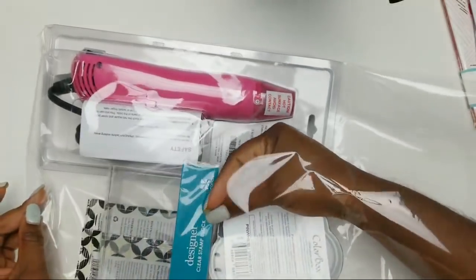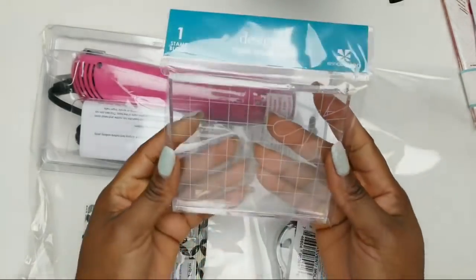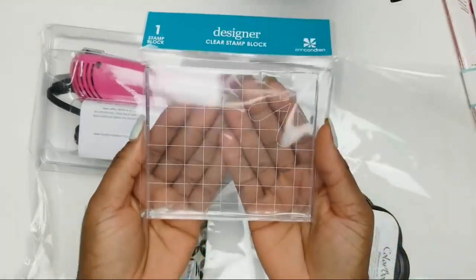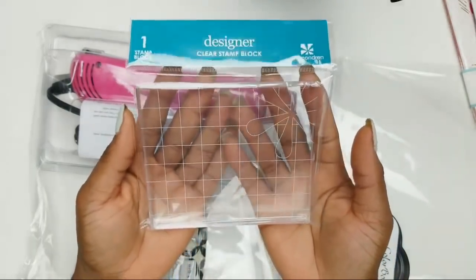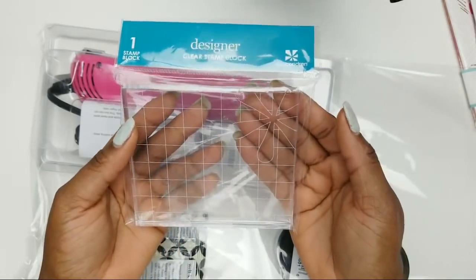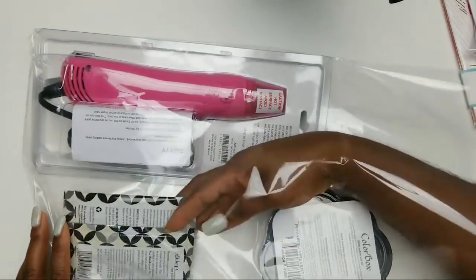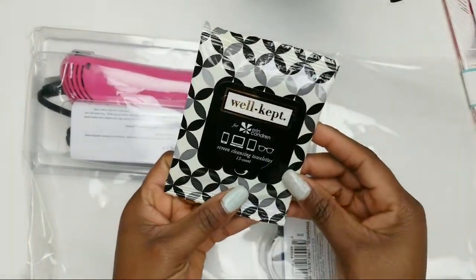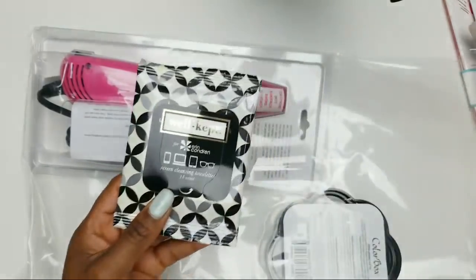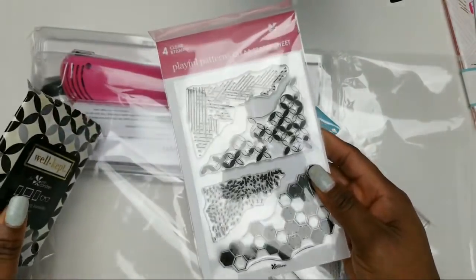In addition with that pack, I know CCC. Oh, I'm telling you. In addition, it does come with one of the large stamping blocks. Do you see? You can see my hand clear through that. This thing is so pretty. I don't even know what to say. It has good weight on it as well. Then it does come with a wipe. And this wipe is the cleaner to be able to clean off your stamps when you put your ink on them.